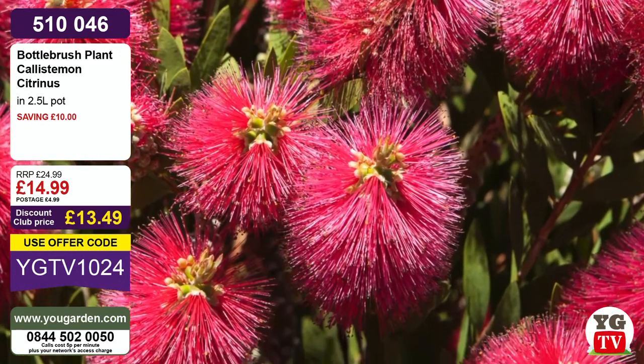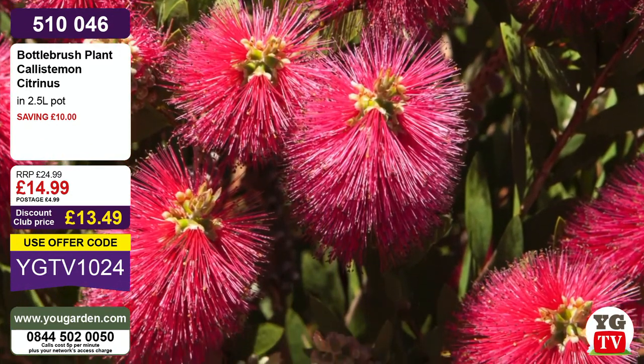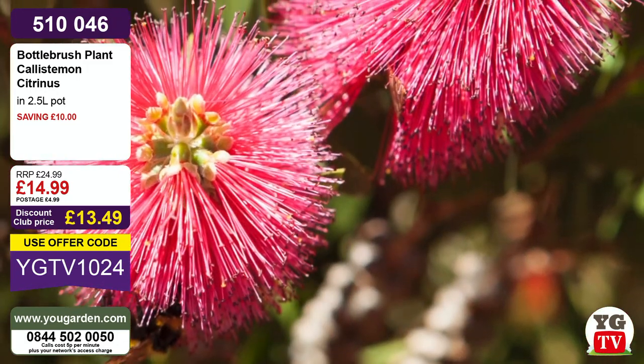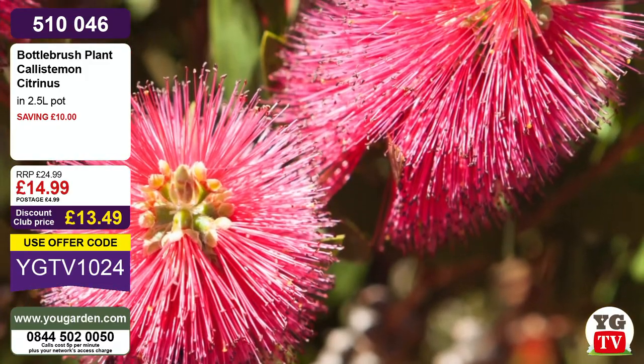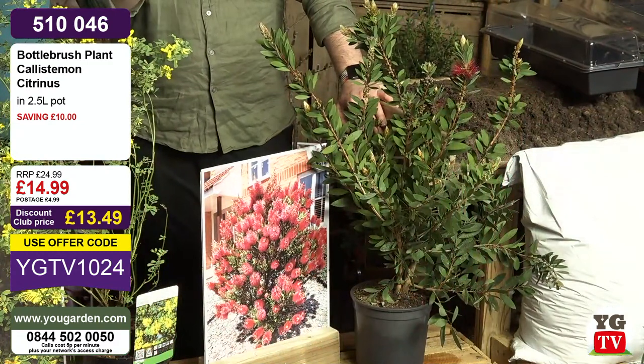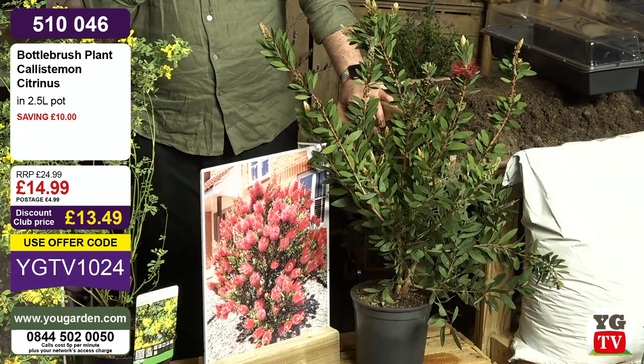And I think at £14.99 as well, brilliant. I think that is a really, really good price for something that is in a 2.5 litre pot, it's well established. I've not seen it before as well. It's not something you see a lot of around. You don't see it everywhere, do you? It's beautiful because it is unusual as well.